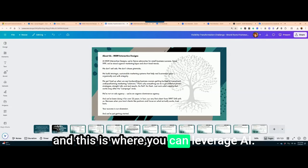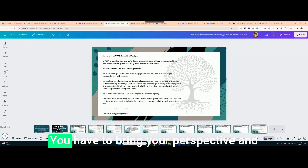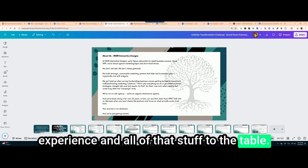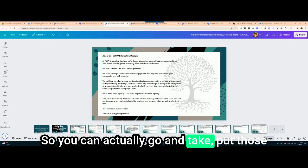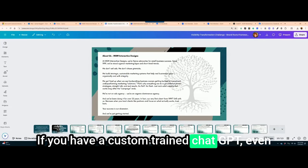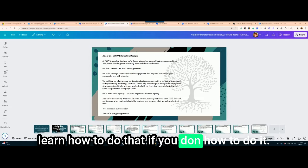And this is where you can leverage AI. So now you've got the questions. The AI cannot answer these questions for you. You have to bring your perspective and experience and all of that to the table. So you've got the questions, you have your first crack at the answers. You can put those questions and your answers into ChatGPT. If you have a custom trained ChatGPT, even better, because it knows even more about you. Watch the custom GPT YouTube video to learn how to do that if you don't know how.